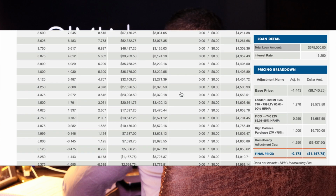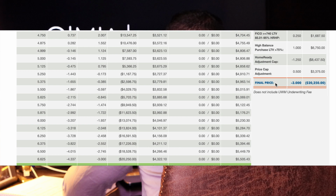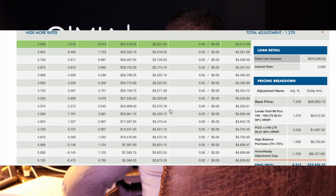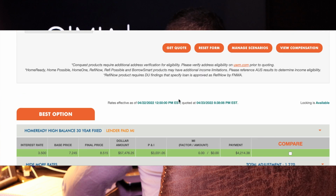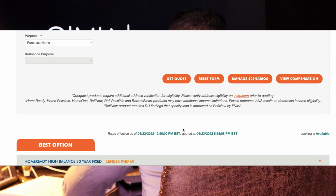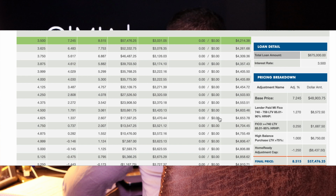What happens if we take the lowest rate possible, or the highest rate possible? You would get $20,250. Of course, origination charges have not been included into this. That'll drop this down significantly. But if you want to go to the highest rate or the lowest rate, if you wanted to purchase it, this is based off of a $750,000 sale price, loan amount at $675,000. That will actually be a cost of $57,476.25. Ouch. That's a pretty penny.